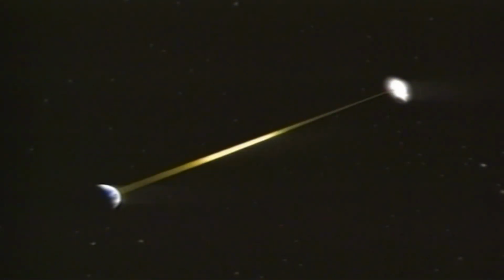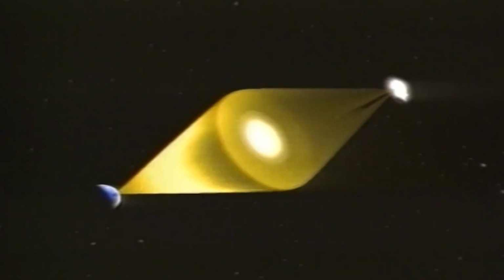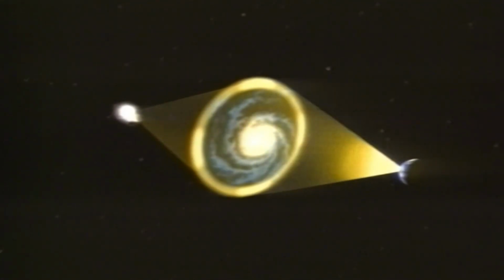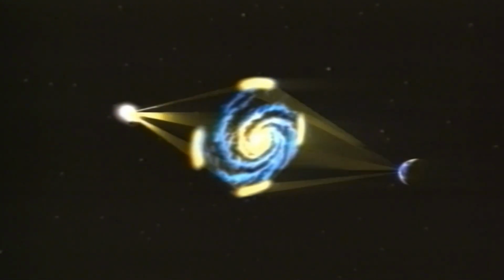Here, light pulses in a straight line between Earth and a distant quasar. Years ago, Albert Einstein suggested that if a uniform object crossed the path, light would bend into a ring, but if the object were not uniform, the ring would break up into 4 patches. Known as the Einstein cross, Hubble reconfirmed this part of Einstein's theory of relativity.